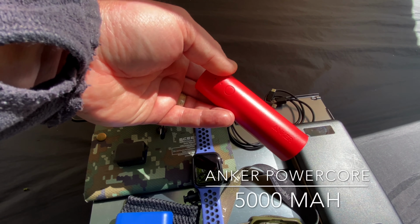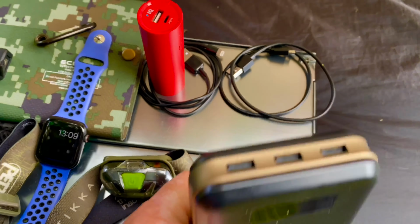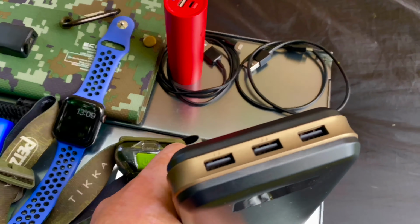The third option is Bertha here. This weighs a massive 600 grams, but the milliamp power is 27,000. So this will charge my iPhone a massive 8 times and the iWatch about 20 times. One of the great things about this is you can charge three devices simultaneously. These are an absolute steal on Amazon at the moment. I think they retail for $29.99. And they really are a great bit of kit, quite solid, but all that comes at a weight penalty.